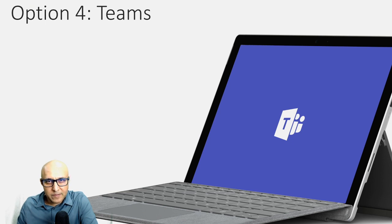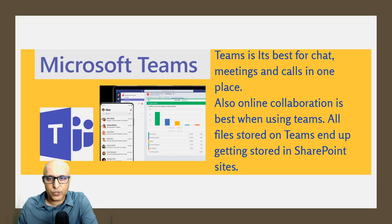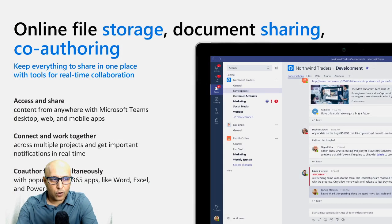Final option is Teams. Now Teams is very powerful. It does allow you to have chat, meetings, calls, collaboration, co-authoring all in one place. This is a good view of Teams. You have multiple channels. You can have private channels. You can have files, wikis, conversations. You can include the files in the conversation, tag it, do co-authoring.